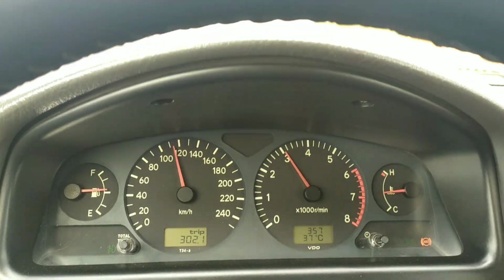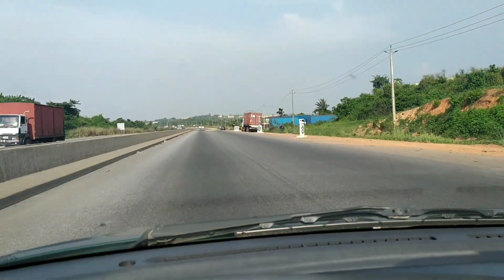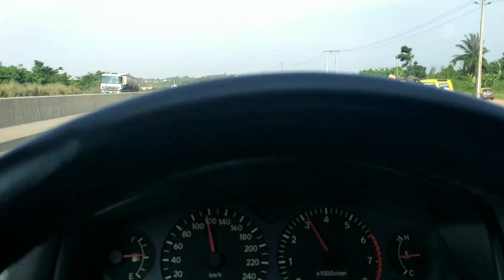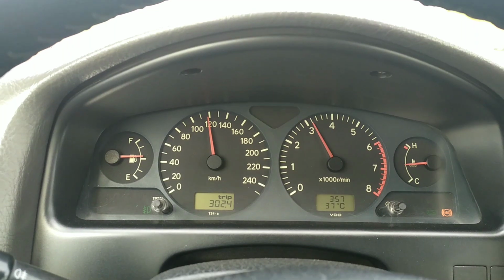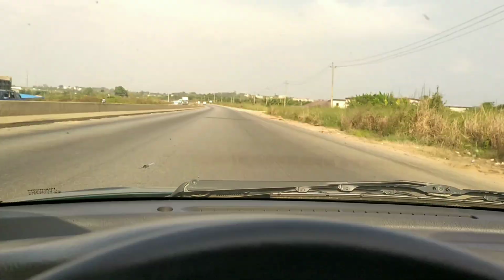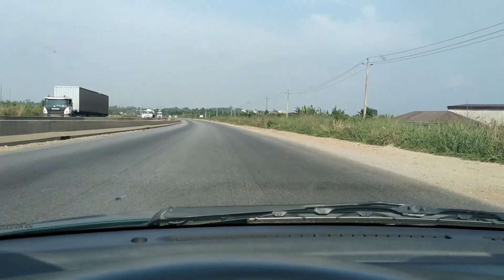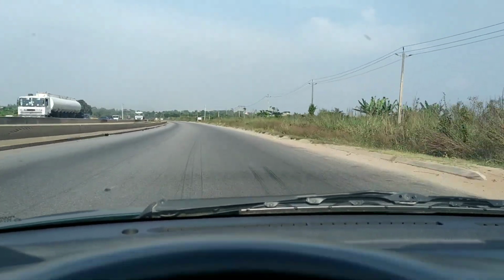An excessively worn engine will also throw that engine oil light. So if you're going to buy a car and you see that light staying on, that could be a sign that the engine is totally worn out. Well, I hope I've been able to help you out with more information about the engine oil pressure light.